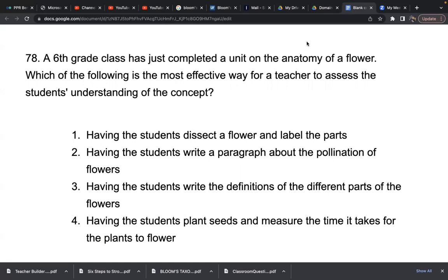Number 2. Number 3. Both number 2 and number 3 are just writing. This is a paragraph, I don't know, summarizing pollination, possibly, right? A summarization of pollination or a recalling of pollination, still lower level. Again, having them write definitions is recall. Having them write definitions for the different parts of a flower is not super high on the list of knowledge, comprehension, and skills. When you can create, when you can dissect, when you can synthesize, decode, you're going to be doing things in a more complex way.